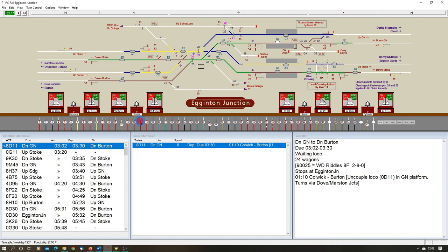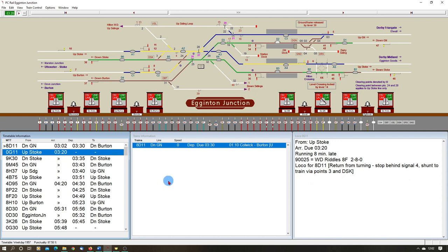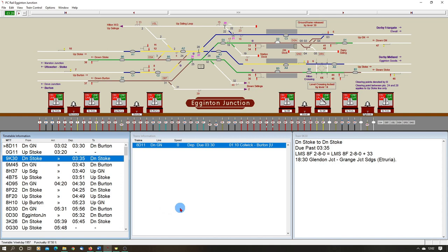Right, so we've got a section for that one. We can increase the time compression a little bit, and we should get this light engine shortly. Right, it looks like they are linked because it should be here now, so that's good. That's an interesting observation. So he is going to be late arriving, therefore this 3:30 is going to be late departing, which is good for the simulation. He would actually probably go after this one's gone past, otherwise we're going to delay 9K30.